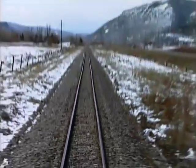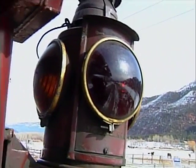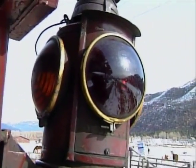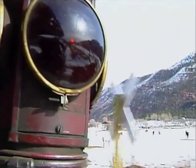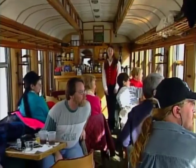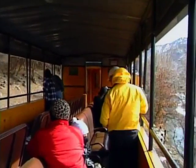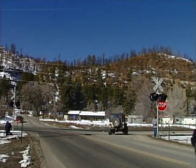This line is narrow gauge with only 3 feet between the rails instead of the usual standard gauge with 4 feet, 8.5 inches width. It was once part of the Denver and Rio Grande's extensive system of narrow gauge lines in Colorado and New Mexico. Today, it carries hundreds of thousands of happy passengers each year. The scenery is spectacular, no matter which season you ride.